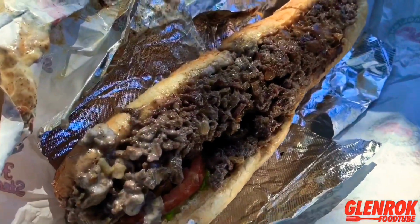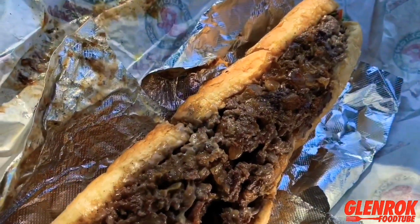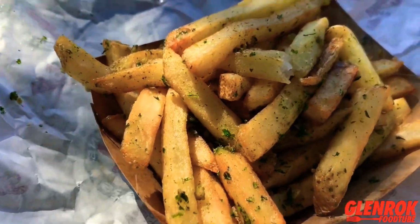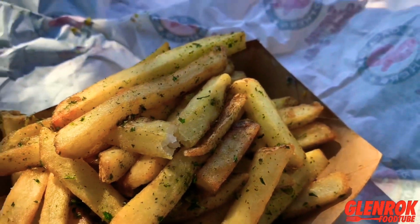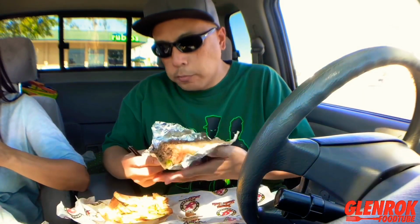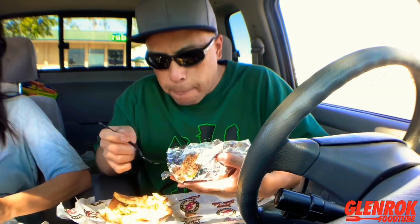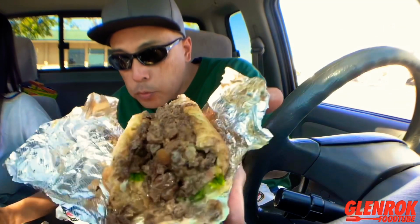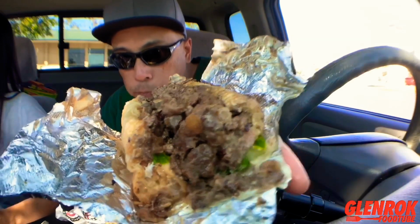Here's the hoagie, the Gaglione hoagie. Gets a lot of meat in there. Okay. Here we got the garlic fries, the Gaglione garlic fries. Seasoned, tasty. Yeah, it is good. It's a little salty. It's tasty. The hoagie, hoagie pogie. A lot of meat.